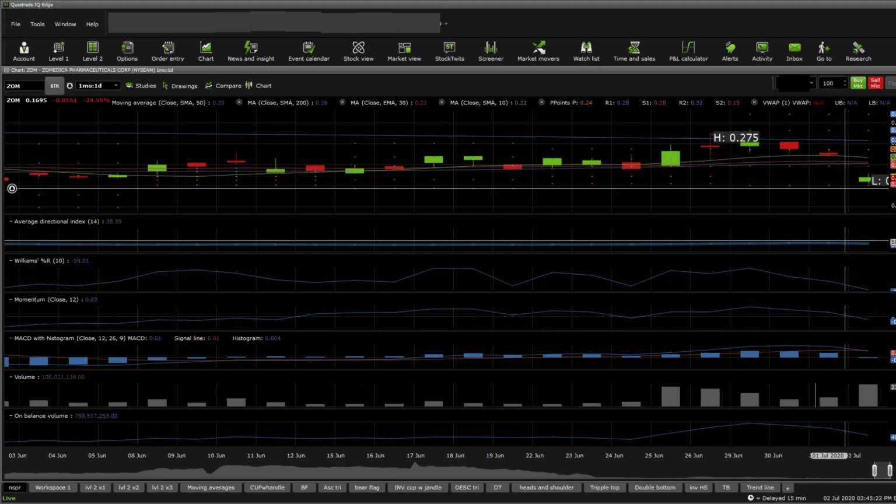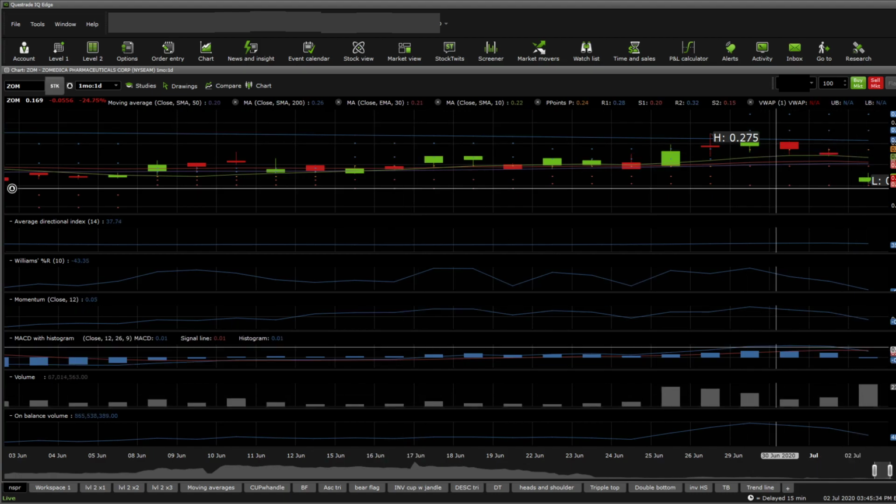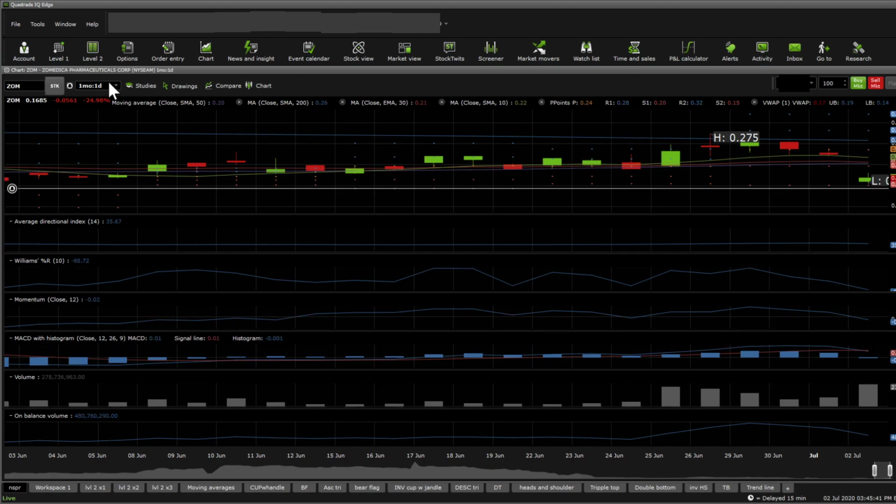Average directional index is not reliable at all, especially since the offering hit. So it's going to be more towards pattern, and I'm going to show you exactly what I'm talking about. The 10 SMA is still above the 30 EMA, which is amazing. The MACD has low reliability, so you'll have to look into the 1 hour.